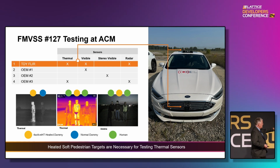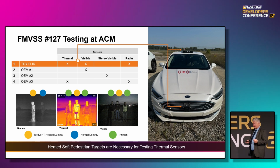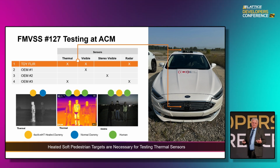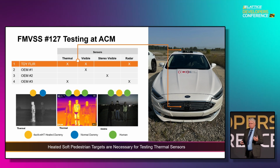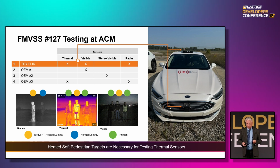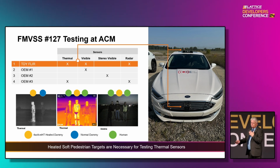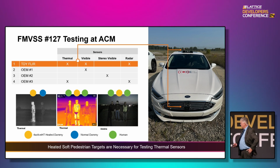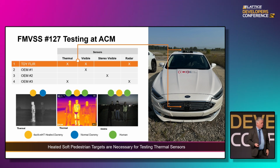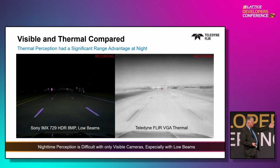And then the dots here show you what different targets. When you're testing automatic emergency braking with a thermal camera, it's important that the test target, this pedestrian test mannequin, has a heat signature. So previously, the targets have been styrofoam type of bodies. We used a target from a company, 4Active, that's actually a heated target and has a heat signature. And you can see the target next to some of our team that was there on the test track in Detroit in September.